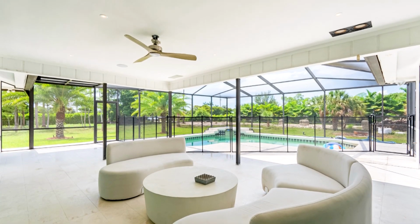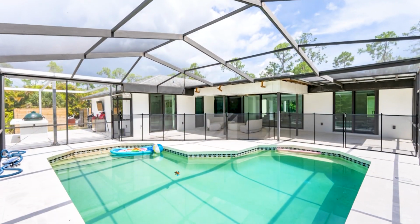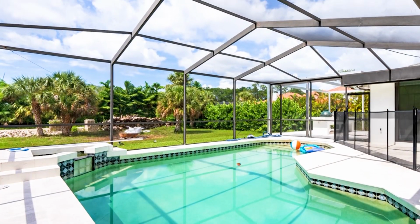This property is located just north of Pine Ridge off Livingston in the Livingston Woods community.